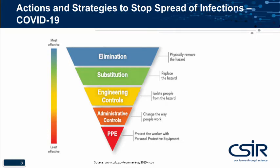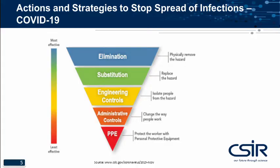Actions and strategies to stop the spread of airborne infections are categorized in 5 different levels, but for the sake of this exercise, we can look at elimination. Elimination in this case: because there's currently no vaccine available against COVID, there is no possible way to eliminate it. Can we substitute COVID? Currently, no, we can't. And then we can move on to other engineering controls that you can put in healthcare facilities, such as systems that can help prevent the spread within healthcare facilities. This can also be applied at home by opening windows or by isolating the infected person.